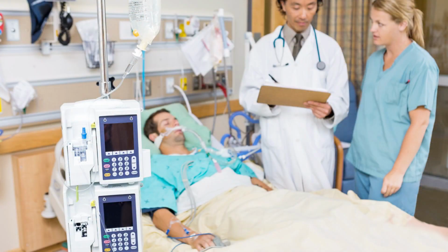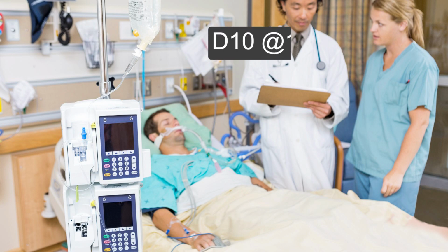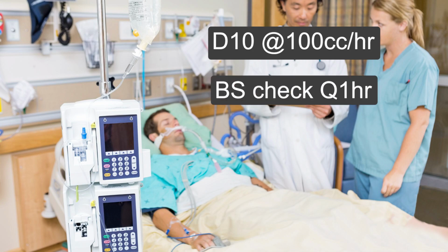He's intubated. He's likely ingested a large amount of glipizide, so a prolonged and profound hypoglycemia is anticipated. A continuous infusion of D10, or 10% dextrose solution, was ordered at 100 cc an hour, and blood sugar check every hour. The next day, the patient remains intubated in the ICU.